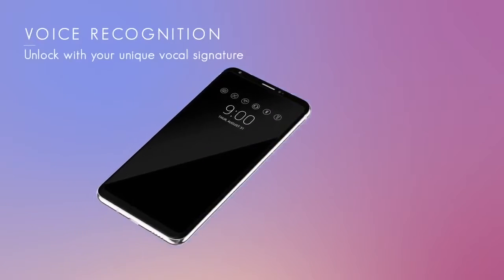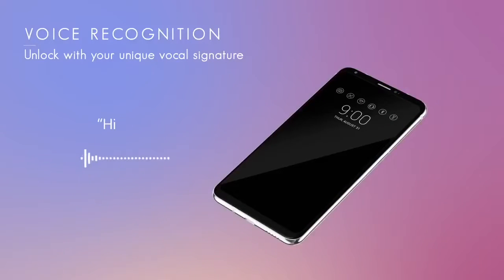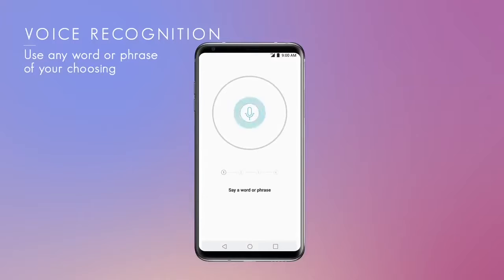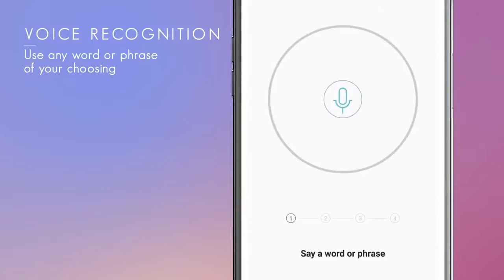When your hands are busy, you can easily unlock your phone with your voice. Watch. Hi, V30. Easy, huh? The voice recognition feature lets you create any phrase of your choosing for unlocking. Open Sesame. 1-2-1-2, mic check.